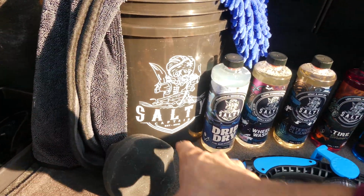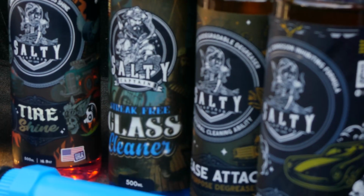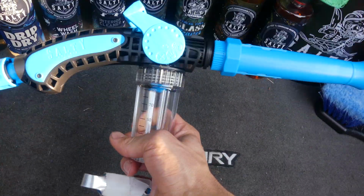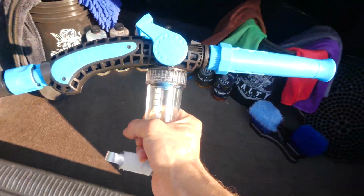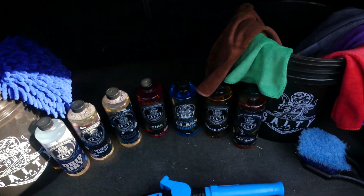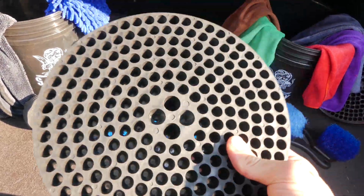Dude, this is awesome. So, Salty Captain, thank you so much for helping me out with this whole kit. This is super cool. And also this musket for washing your car. How neat is this? You get all these different modes right there. Dude, I'm so excited. Never had something like this before in my life. And you get this. Who doesn't want this for the bottom of their bucket, for all the dirty water sitting in the contamination at the bottom?